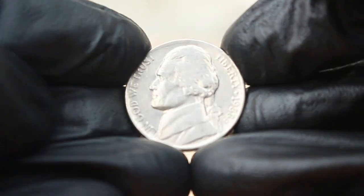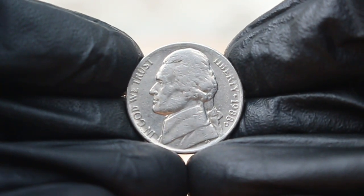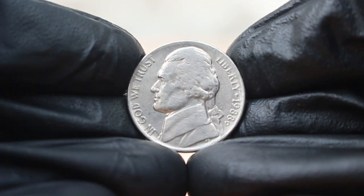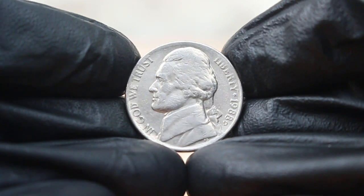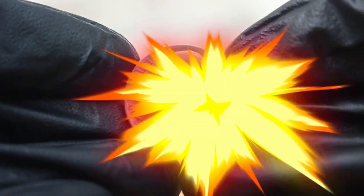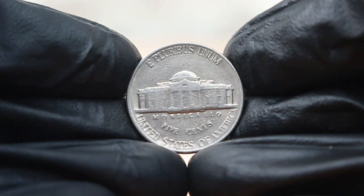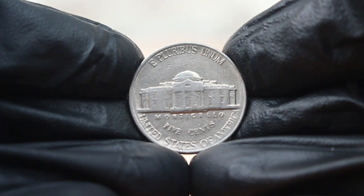Next up, the 1988, and see what makes this particular year and mint special. The D mint mark on the 1988 Jefferson nickel tells us that it was minted in Denver. This nickel is part of the long-running Jefferson nickel series, which was produced continuously from 1938 through to modern times. The 1988 nickel specifically represents the classic design era before the updates of the 2000s.